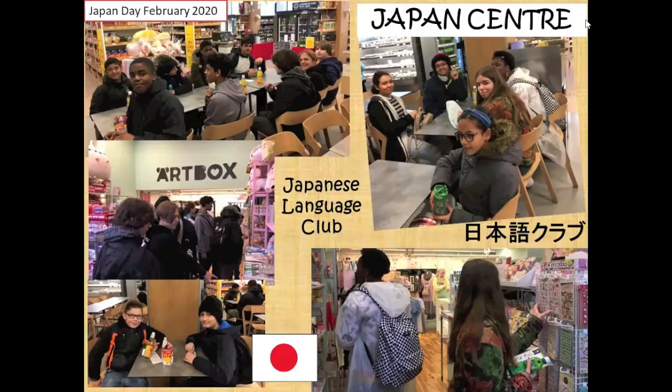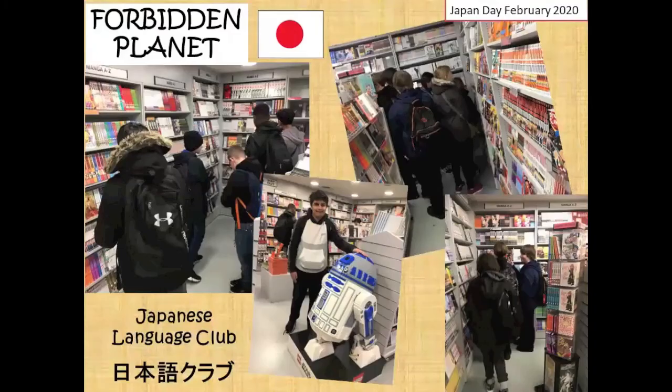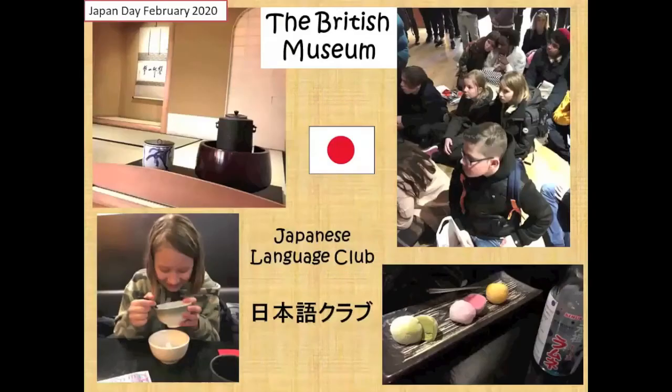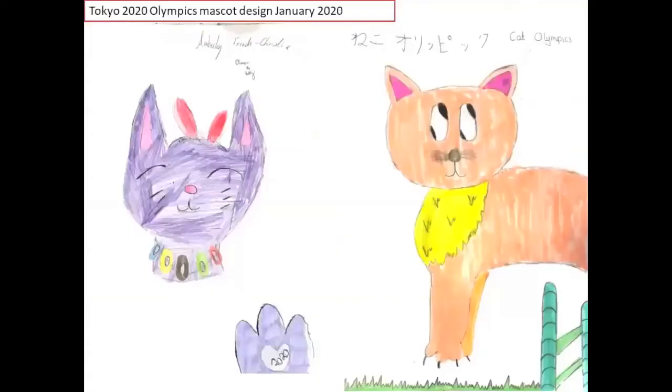So this was our last trip in February. We went to Japan Center. We went to Forbidden Planet, so these are shops in central London, and we went to a restaurant for Japanese food, and we also visited British Museum for a tea ceremony.